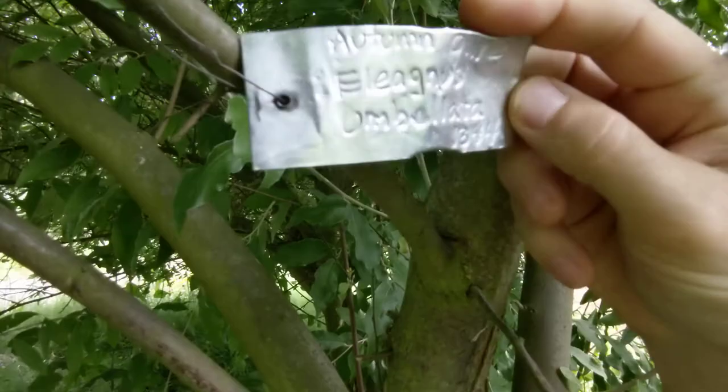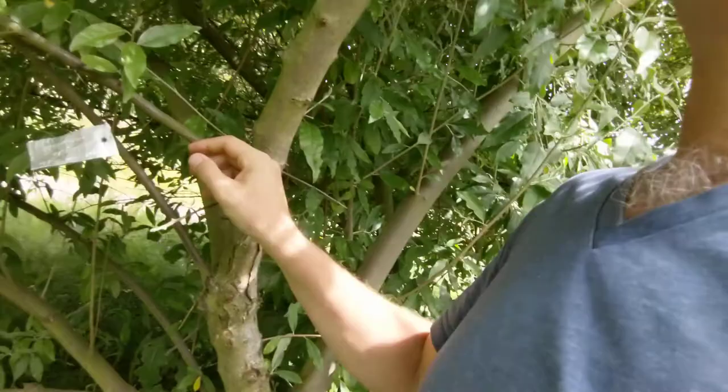Well, that's cool. This is Elaeagnus umbellata, autumn olive. I tasted a fruit on here when I first got to the Beacon Food Forest, and it was kind of bitter. They probably get riper and better. Here we go.